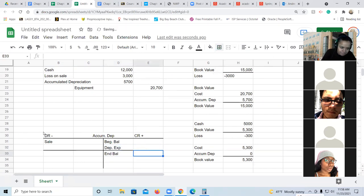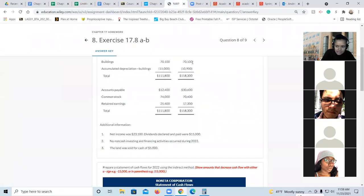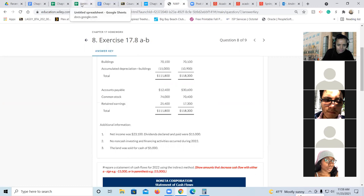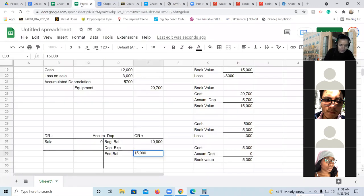If there's no sale, which was the case, let me just show it for this example. There was no sale. I know that because, first of all, they told me there was no sale, and also the building's balance stayed exactly the same, right? So what I can say then is, okay, I started with 10,900. I ended with, sorry, I'm not able to remember anything today, apparently, 15,000. So since the sale number is zero, it must mean that the depreciation expense for the year is the difference between these two numbers, which is what I calculated, 4,100.